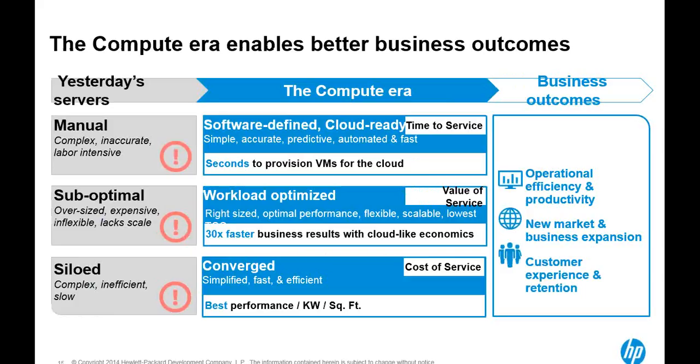So in this particular slide, what I'm trying to demonstrate here is that yesterday's servers are manual. You have change control. You have to automatically update firmware, patches, etc. So it's very manual. It's suboptimal because a lot of times you have oversized, expensive, inflexible stacks or silos, and the silos tend to be very inefficient and slow because you're not converged. You've got to replicate all of the work on each silo to get them up to speed.